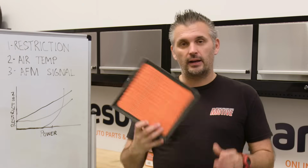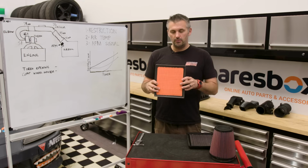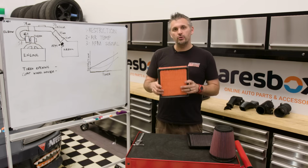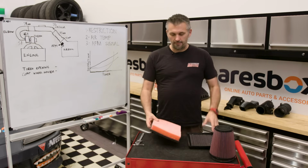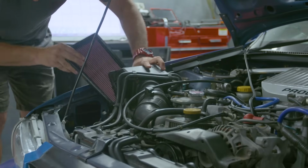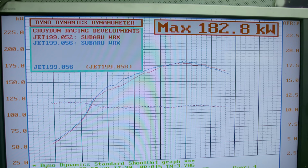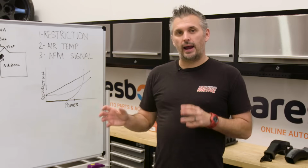Now, if you're only trying to suck 100 horsepower through this, it might not have any restriction whatsoever. But what about when you try and put 250 horsepower through it? And that's the point. You don't know at what point an air filter becomes a restriction unless you try it. So some factory cars change to a K&N panel filter and pick up 1 horsepower, while other cars change from factory paper to a K&N panel filter and pick up 10 horsepower. It really does depend on the car and application.